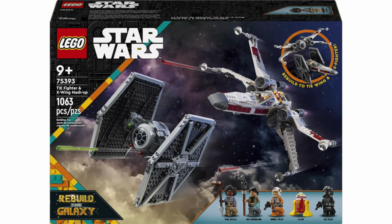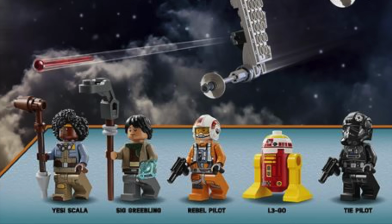I don't think it's worth the $100. $110 given what the previous sets cost. I'm just personally not seeing the added value there. We're not even getting a TIE pilot with arm printing like we saw in the UCS TIE Interceptor, so that's quite interesting. The Rebel pilot interests me. I think he looks good.